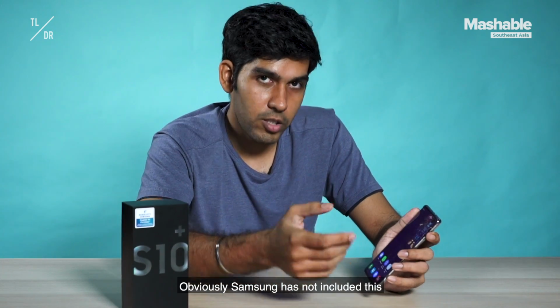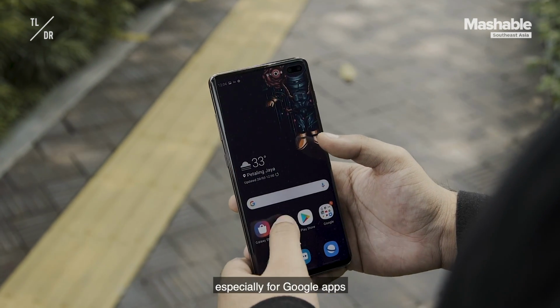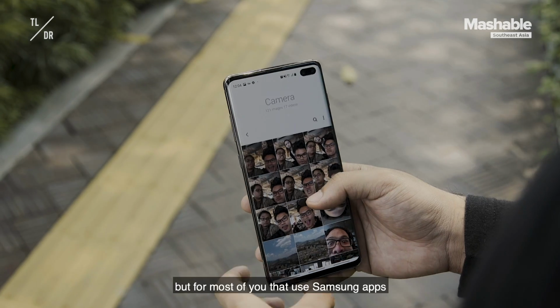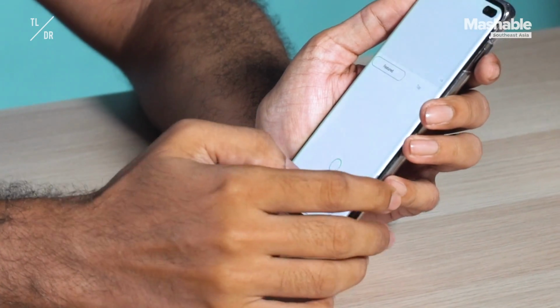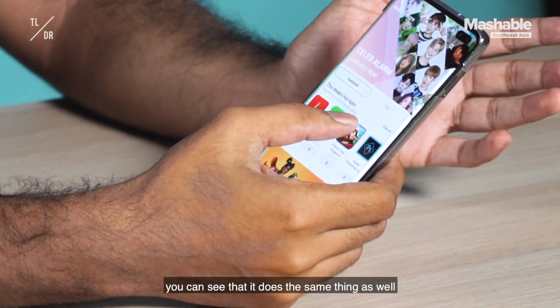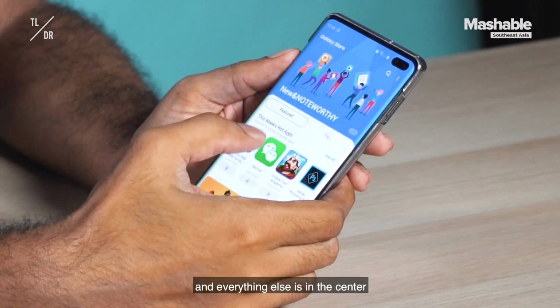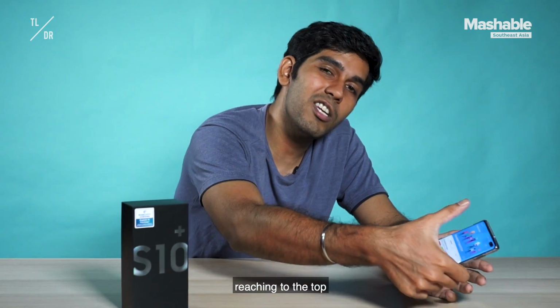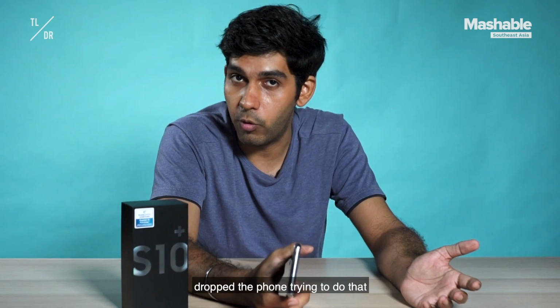Obviously, Samsung has not included this in many of the other apps, especially for Google apps. But for most of you that use Samsung apps, for example, like the Galaxy Store, you can see that it does the same thing as well. There is information at the top here and everything else is in the center. So there's no more reaching to the top and trying to press the phone, which I know some of you have actually dropped the phone trying to do that.